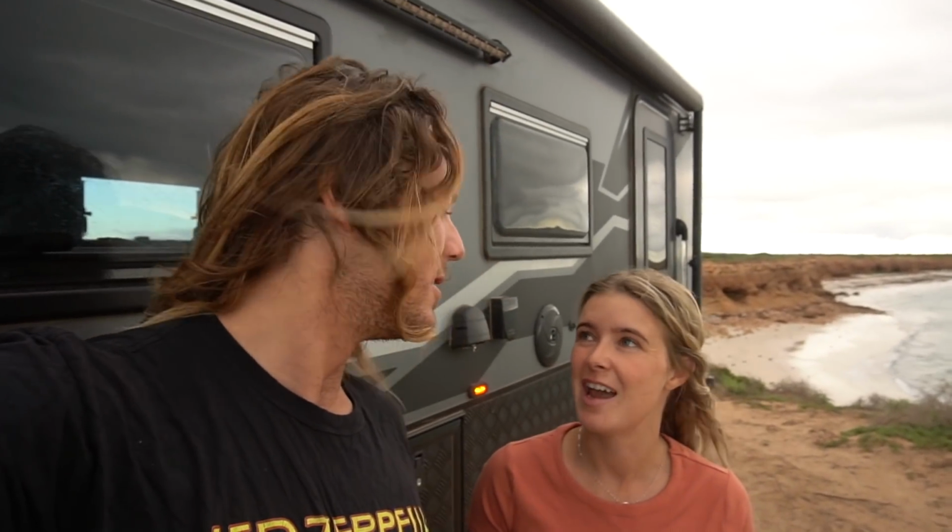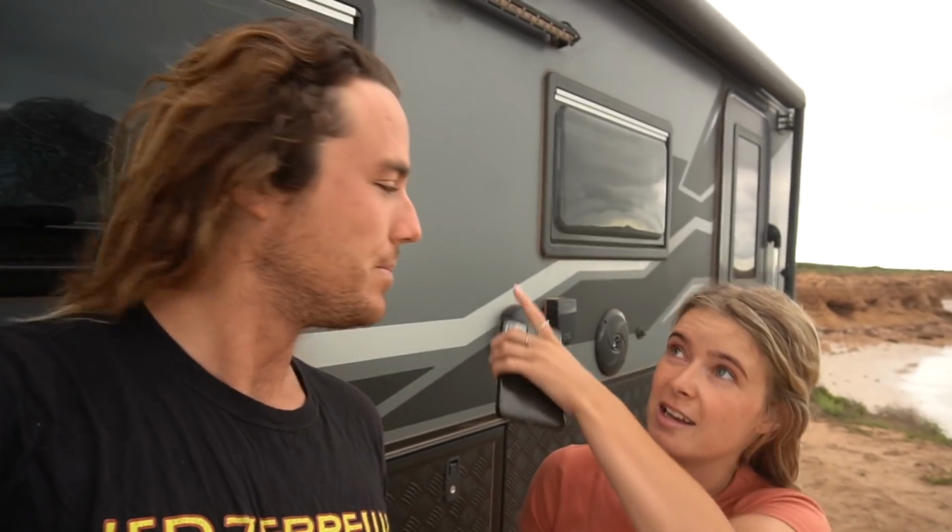Keelan fell straight asleep because he had sleeping tablets, but I was laying there and the whole van was just shaking. I could hear the wind getting at the awning, and it wasn't even open. The awning was shut and it was still trying to pull the latches out to fling it over the roof. Yeah, it was insane.